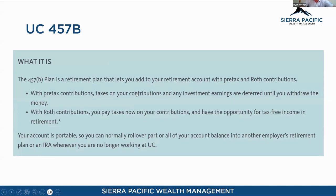457B, well, what is it? Well, the 457B is a retirement plan that lets you add to your retirement account with pre-tax and Roth contribution. So it similarly mirrors the 403B. The taxes on your contributions and any investment earnings are deferred, right? So similar to the 403B on a pre-tax basis, and with Roth contributions, you pay it now, and then you can withdraw in retirement. This account is also portable. You can normally roll part or all of your account balance to another employer or to an IRA or a Roth IRA. This one requires that you are no longer working at UCSD. So the 403B actually has a little bit more flexibility than the 457. So I always tell people, let's fill up our 403B bucket first, and then the 457 if you want to continue to add as much as you can to retirement.